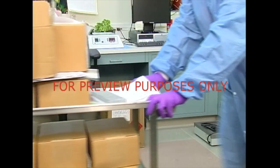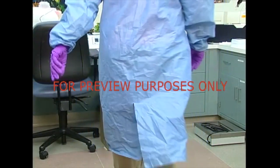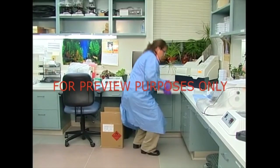Work to keep your lab clean and clutter-free. Report and correct any unsafe conditions. Misplaced equipment or furniture can cause trips and falls. Move it to a more suitable area.